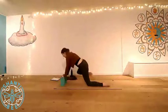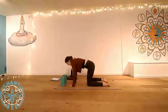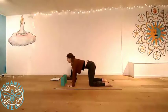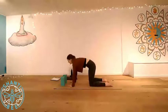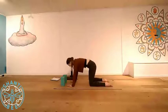Stepping the right knee back. So you're in your tabletop position. And we'll take a cat and cow here. So keeping a neutral spine, take the gaze up. Exhale out, rounding into the back. Neutral spine, gazing up. Exhaling out. Coming into neutral. So we're going to switch sides.